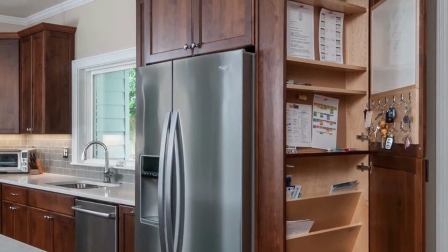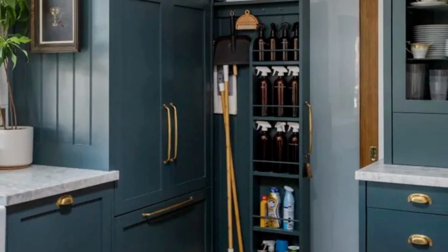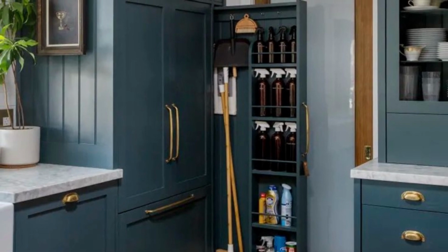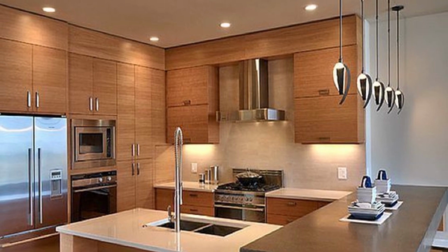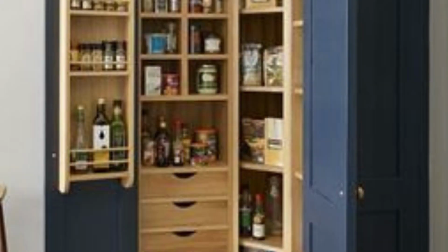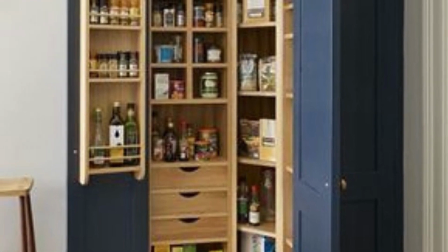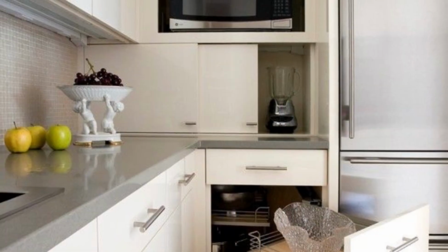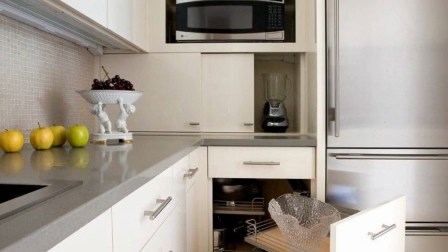the overall design. In summary, kitchen cabinet design is a key element in creating a harmonious and efficient kitchen space. Whether you prefer a modern minimalist look or a traditional cozy feel, the right cabinet design can set the tone for the entire kitchen, making it a welcoming and functional area for cooking, dining, and entertaining.